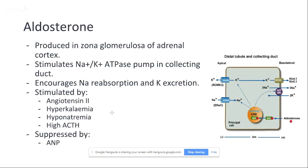So you have aldosterone as well, which is part of that RAS system, and it's produced in the zona glomerulosa of the adrenal cortex. It stimulates the sodium-potassium ATPase pump in the collecting ducts, and encourages sodium reabsorption and potassium excretion. It's stimulated by angiotensin 2 as well as hyperkalemia, so you want to get rid of that potassium, and hyponatremia, so you want to increase your amount of sodium, or if you have high ACTH, which is an endocrine thing that I don't think you guys have done yet. And it's suppressed by your atrial natriuretic peptide.